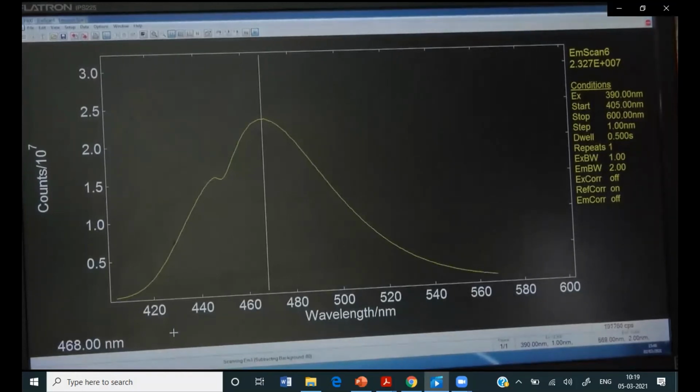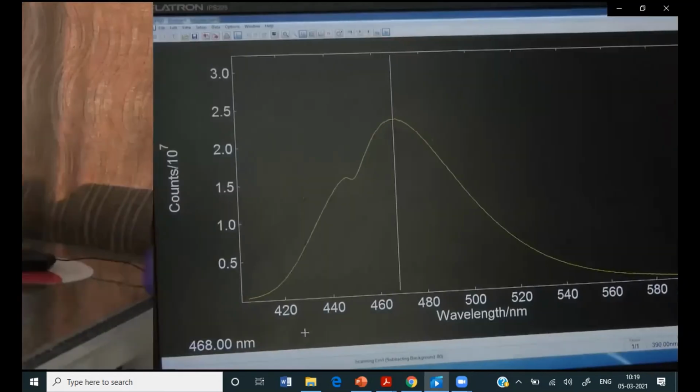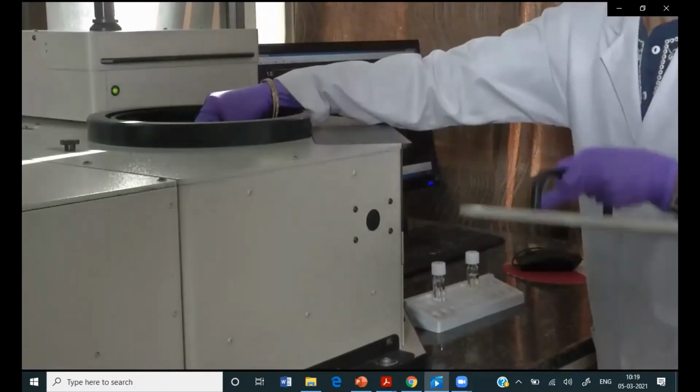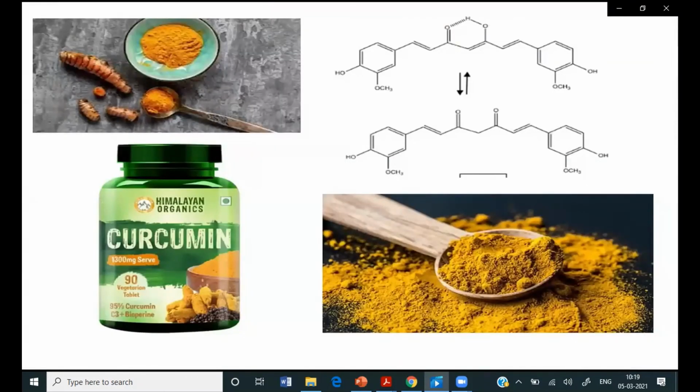Okay, so we're almost getting over with this one. So here the emission range is until 600. So once it reaches 600, it will stop collecting. So now Harshita is putting in the third sample of the lot. This would be the last sample that we're going to do out here. So this sample is curcumin in ethanol. Curcumin is a polyphenolic compound, and if you would know, this curcumin is very much available in an Indian spice called turmeric powder.